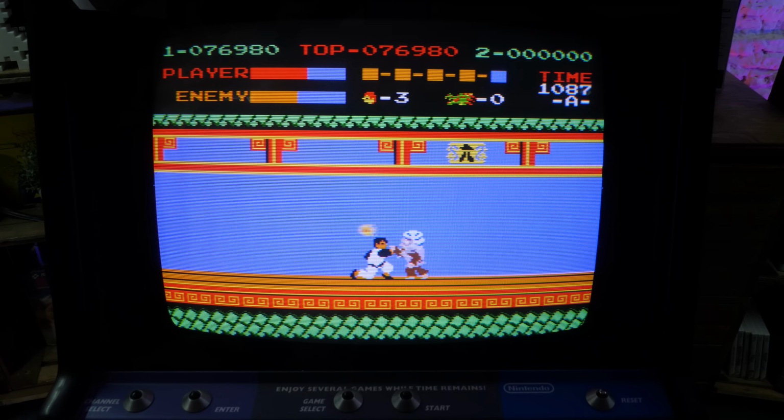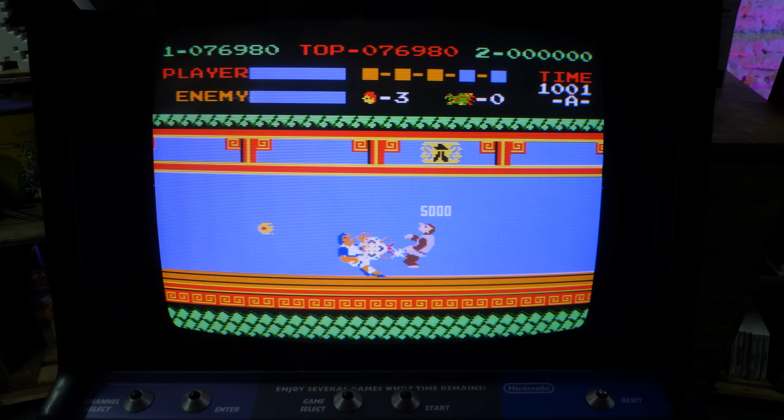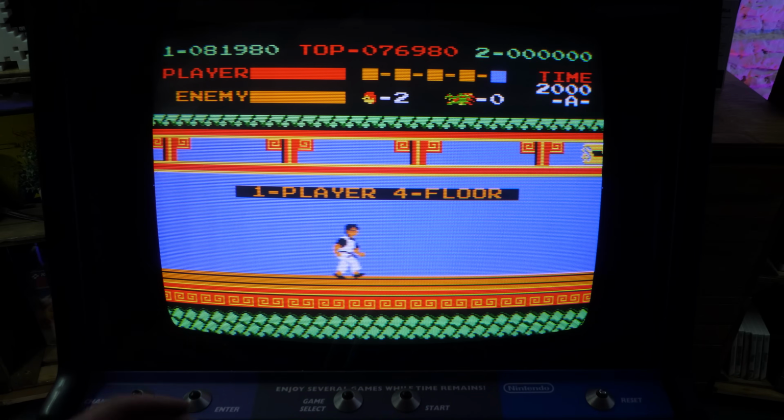Another game, and one of the earlier ones in the selection, which I really enjoy here, is the home port of Kung Fu Master, which plays really well, despite this totally unfair boss battle that happened here. The more I play this, the more I enjoy it.